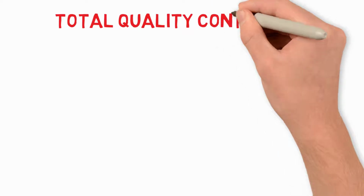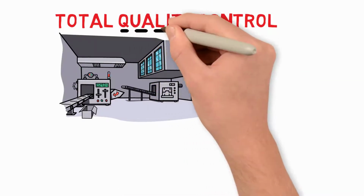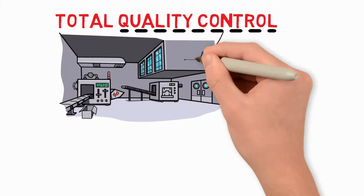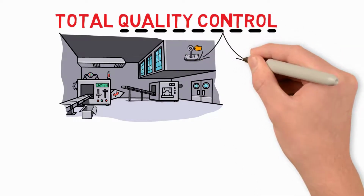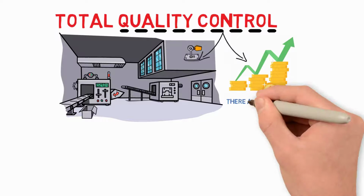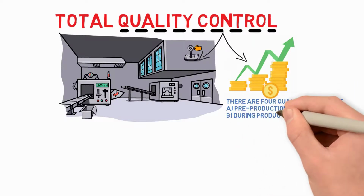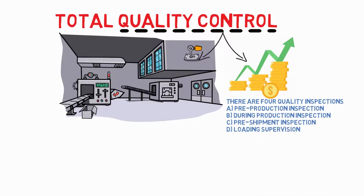10. Total quality control. When you think about quality control, it comes with the manufacturing inspecting product flaws. Quality control is the key component of a well-run business. Developing a quality control process makes it easier to expand the business. There are 4 quality inspections. A. Pre-production inspection. B. During production inspection. C. Pre-shipment inspection. D. Loading supervision.